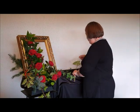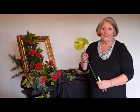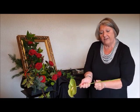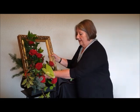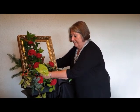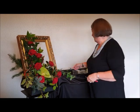And then of course I have some fabulous Midori anthuriums, one of my favourite flowers. And it's a favourite to a lot of people because of its lime green. And it's so useful because lime green to me is like having a spotlight on your work. It shows everything up and just brings things to life for you.